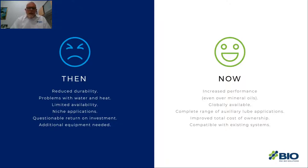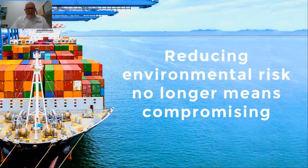Now that has changed. Modern environmentally acceptable lubricants can offer, in many cases, increased performance over the mineral oil based product they replace. They are globally available now, covering a broad range of applications for both land and marine. They have an improved total cost of ownership in that, while they may be more costly than a standard mineral oil product, their ease of use and lifetime, under the right circumstances, can keep the product at parity with a mineral oil. And they are usually, but not always, compatible with existing systems, depending on what kind of seal technology is used in those systems. So reducing environmental risk no longer means compromising.